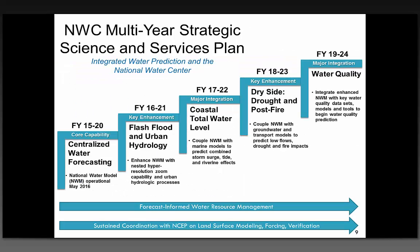All right, let me finish off here in terms of the out-year plan. Along the bottom, you see basically two sustained efforts that just go forward in time. We're informing water resource management through an improving forecast process, and down the bottom is another extremely important point. Again, sustained coordination with NCEP, make sure that we try and move as closely as possible whenever it's possible. That is the thinking.